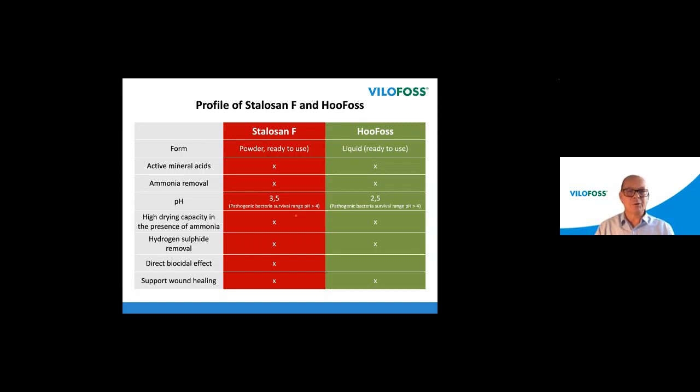So it's a strange chemical reaction, but it's very powerful. And what happens with Stalosan F is that if there is ammonia, we increase the water binding capacity up to 3 to 4 parts water to 1 part Stalosan. So that's a huge increase.